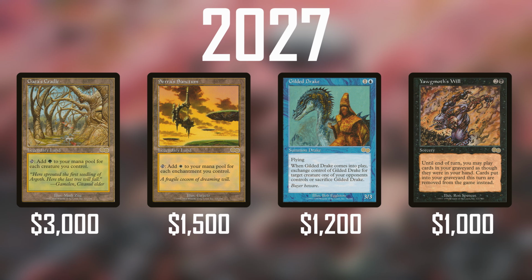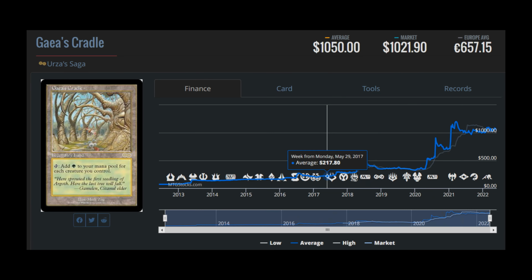I think Gilded Drake can be a $1,200 card, and I believe that Yawgmoth's Will be a $1,000 card, 1,000 being where Gaia's Cradle is currently. And no, I'm not just shooting in the dark. Let's look at some charts here to justify my position.